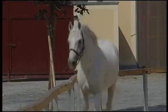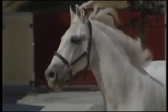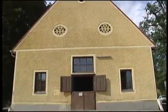Stallions, like this beauty, Siglavy Europa, are raised and trained here. Siglavy is one of Piber's most talented graduates, and even though he's now retired at the human equivalent of 90 years old, he's still in remarkably good form.